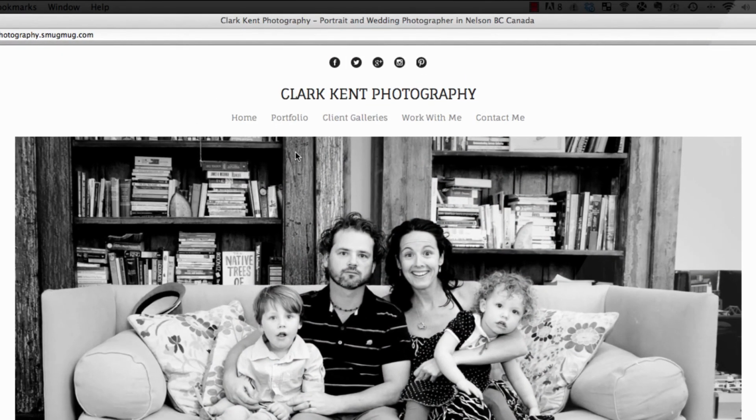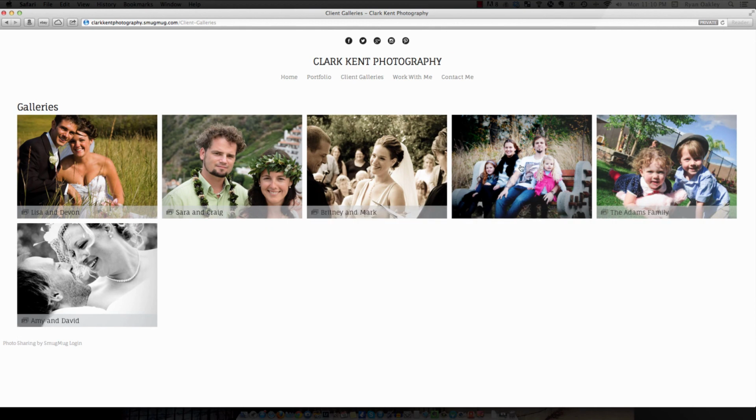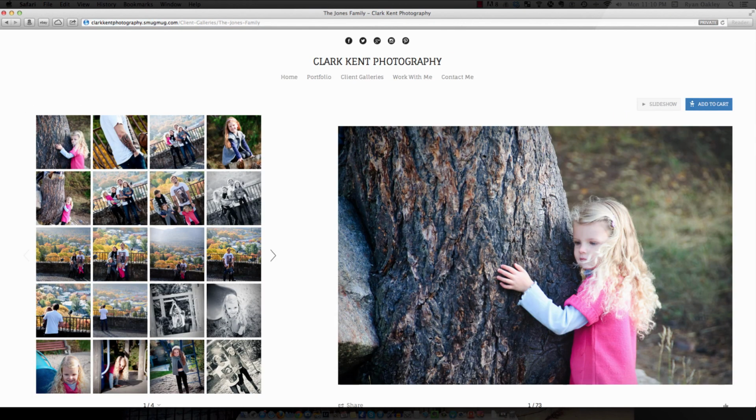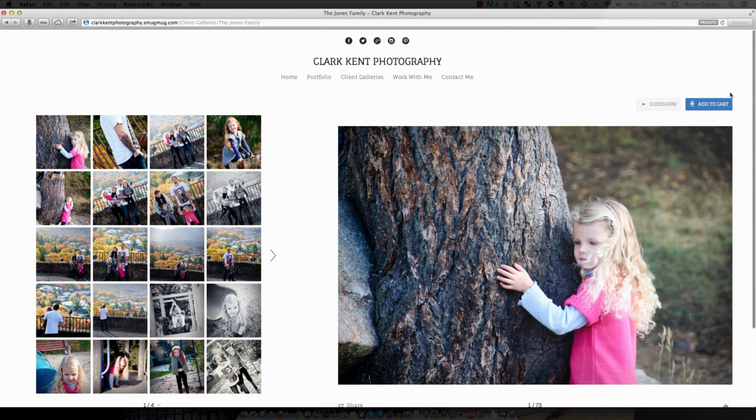So for the first person, an existing client, it's really easy. They come to my homepage, then they see the client galleries in the menu bar, and then they go find their gallery. From within their gallery, they can view their beautiful photos, share them with their friends, and purchase prints and other products. Really straightforward.